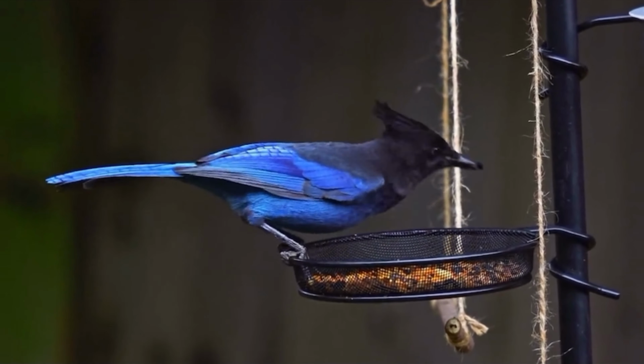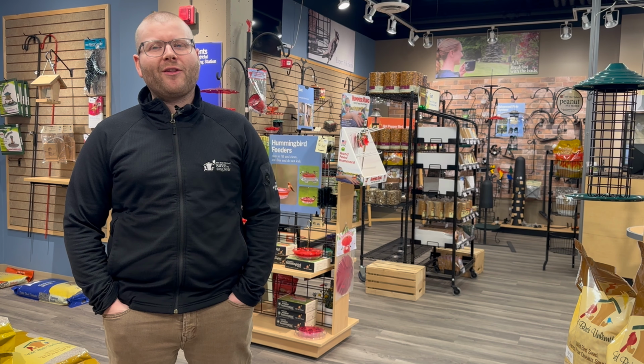How smart. And now that you know 10 of the most common backyard birds in the West, you're all set to identify them at your own feeders.